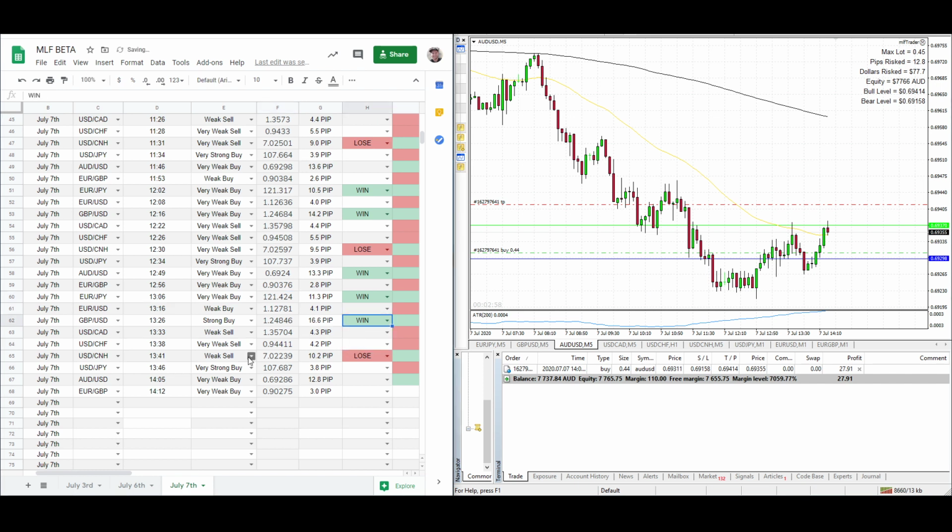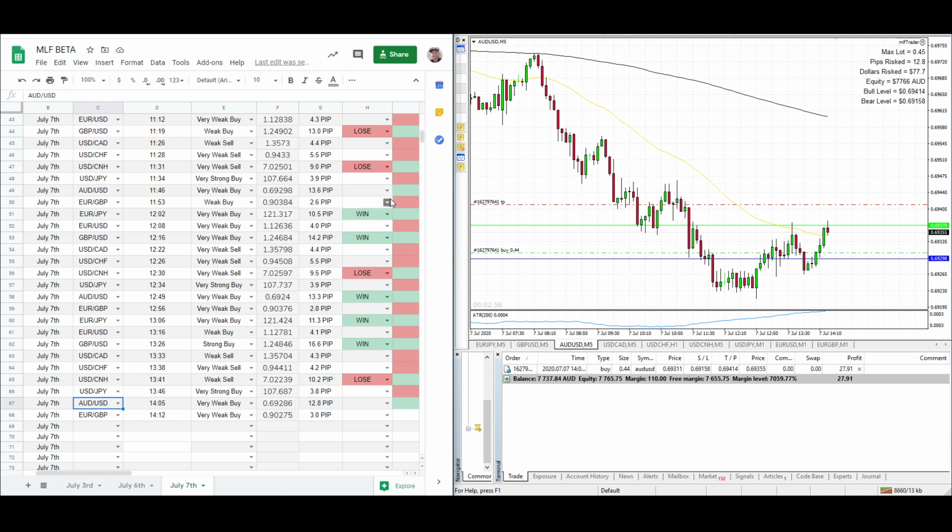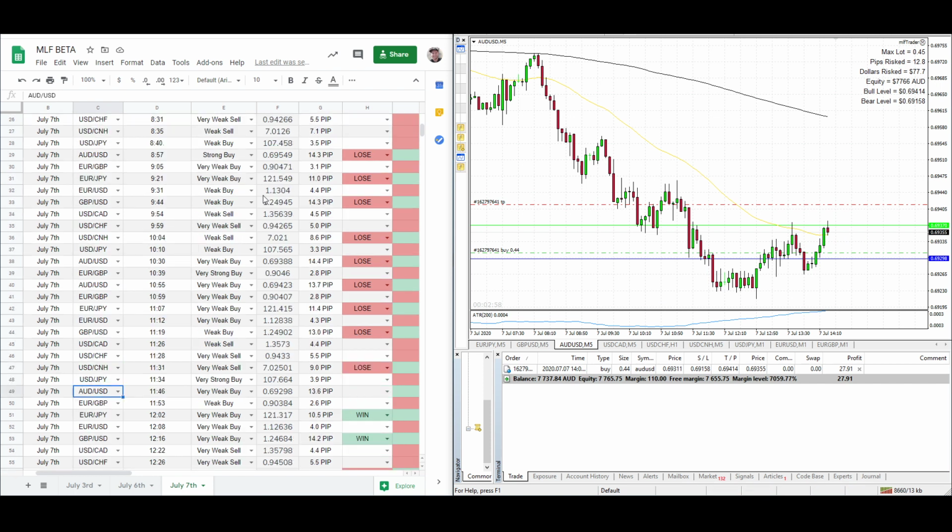That was the winning trade there, and this is the trade we're still in. This AUD USD might have been a winner now. Oh no, it was pretty much around a couple pips below, wasn't it? So I don't think it will have been yet. But both of them are looking good. Both of them are quite healthy at the moment.